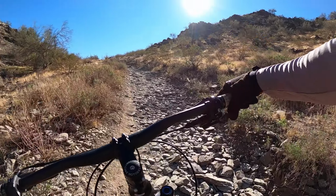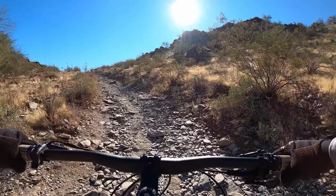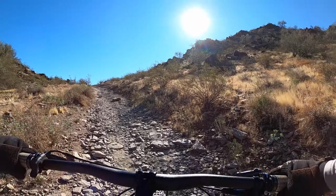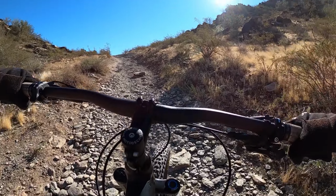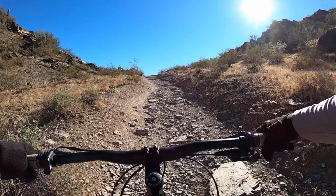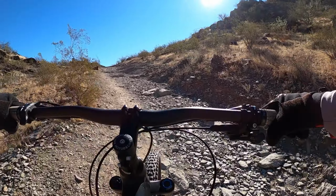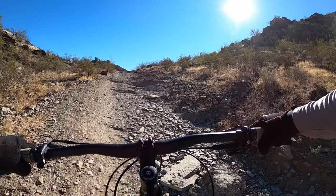But I don't know if you can see in the trail here. This is some nasty rocks. And if you don't stay right on point, bang, frame bang there. You have to stay out of the heavy stuff because it just slides and slips and you don't go anywhere.